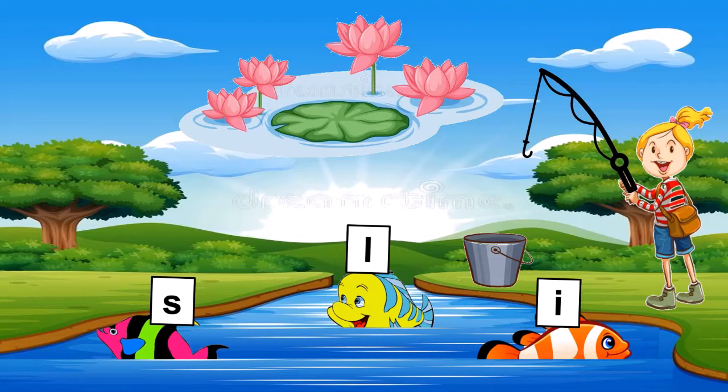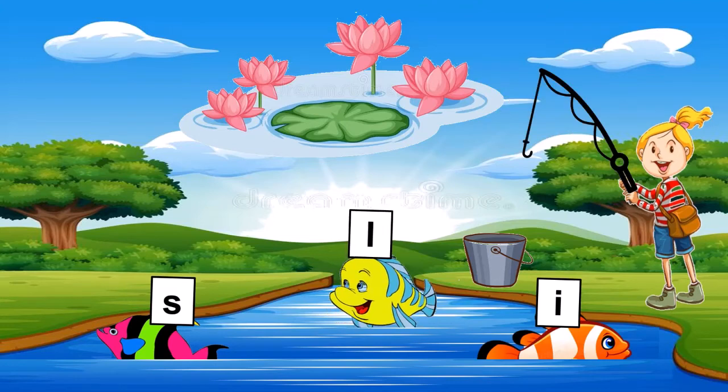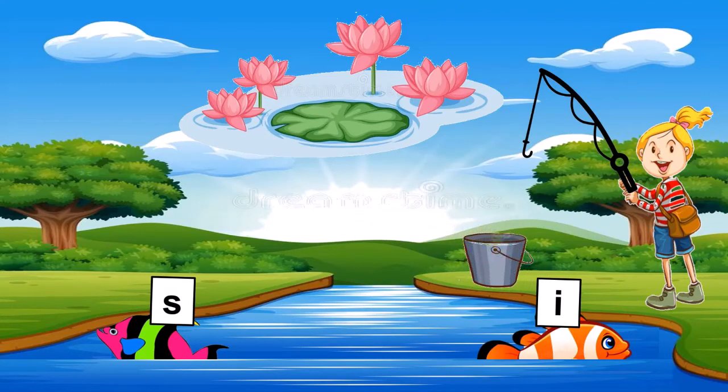Can you tell me the letter which says the sound L? L. Are you able to find the fish which is holding that letter? Superb! L, lotus. This is letter L. Very good. This also goes in my bucket.